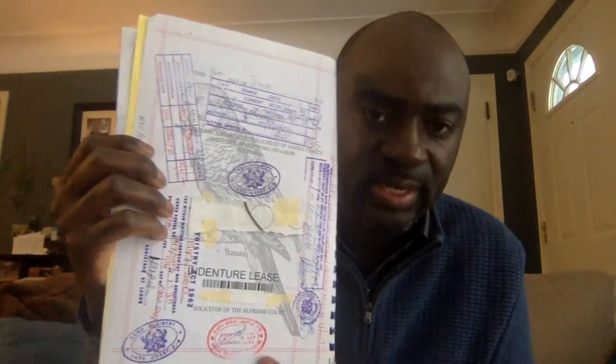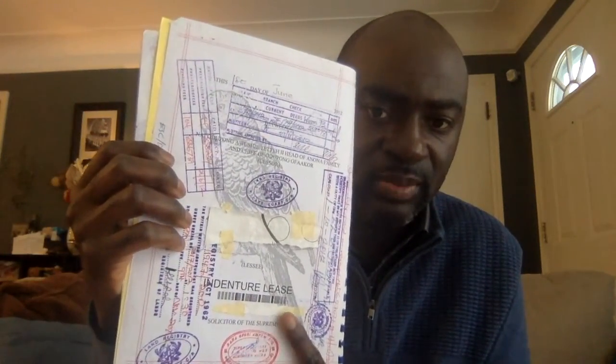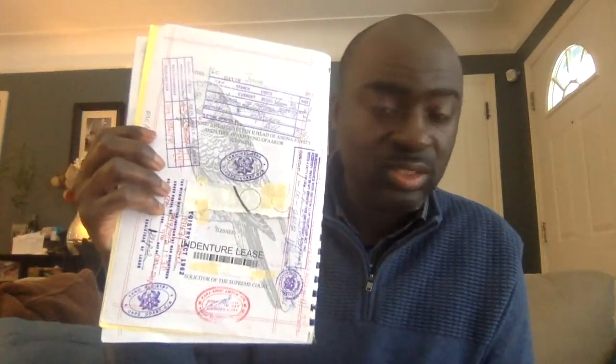And then the last page, right? The last page, okay, is the indenture release. Okay, they will stamp it and they will give you a number. I've kind of blocked them, you know, for privacy reasons. Okay, so these are stamps from the High Court and also the land registry. So this is what it looks like. Okay, this is what these numbers look like. Okay, this is what the sheets look like.